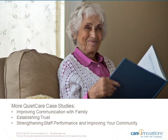Let's now look at 3 more case studies. These reflect uses we might not normally associate with activity monitoring technology. We'll consider how technology was used to improve communication with family members, how it was used to establish trust, and how it was used to improve staff performance and strengthen community operations.